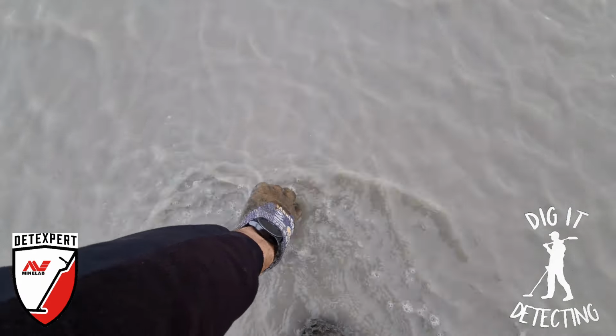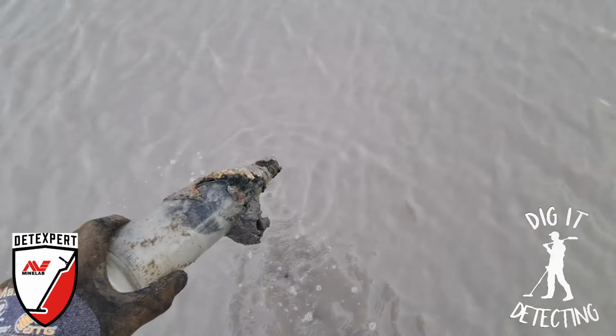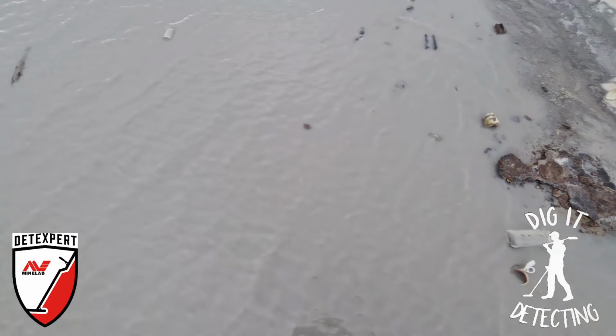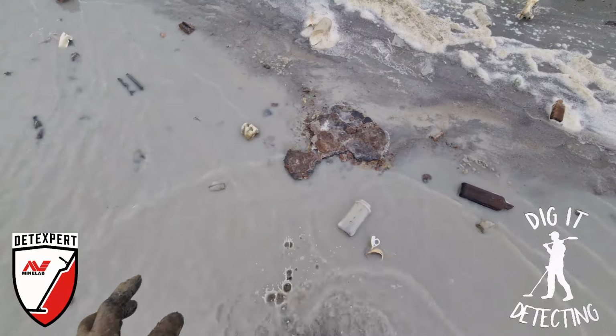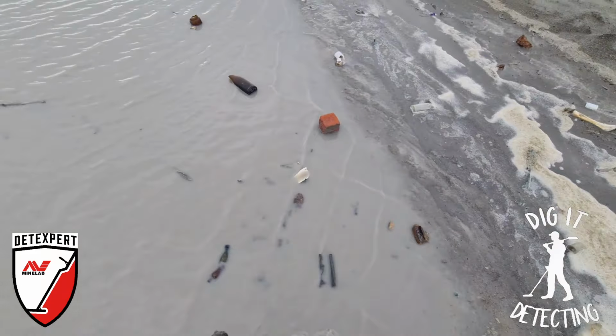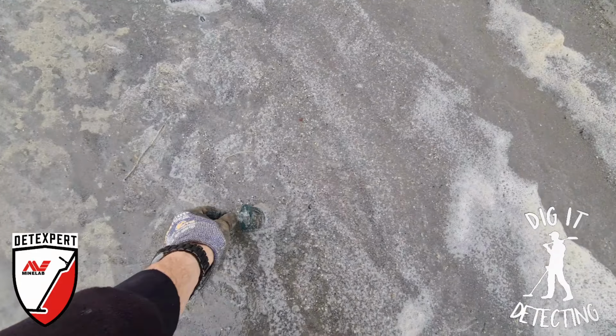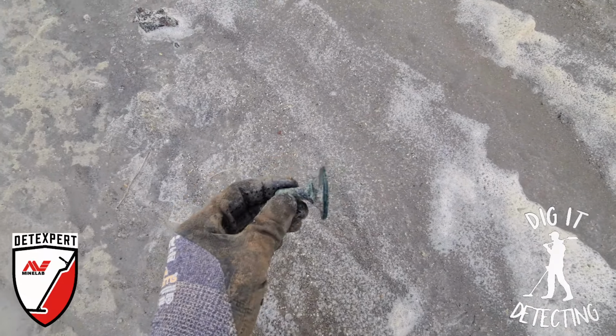Look at this, they're just everywhere. Oh, this guy is well and truly stuck in the mud. Old tomato sauce. Let's leave him there, as I said, for someone else. I'm not greedy, I do not want to pick up everything. Just something that interests me, something that I don't have in my collection or want more of, I will pick up. However, anything else, we're going to leave for other people.